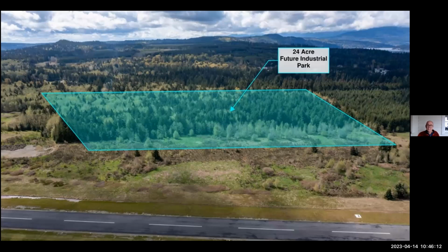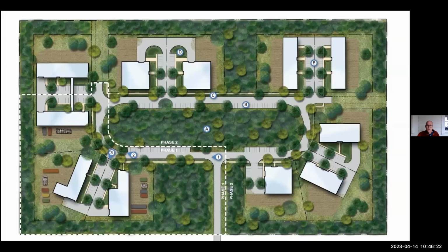I mentioned earlier at the airport that we do have some industrially zoned land, and that's what's depicted here in green. So this is about a 24-acre site. The port received some funding from the United States Department of Commerce and imagined through that process an eco-industrial park, so a little bit smaller scale, a little bit less dense. And you can see that on screen here.